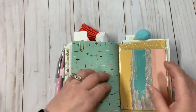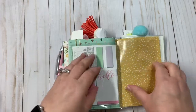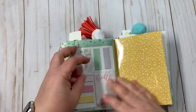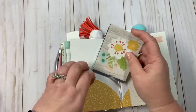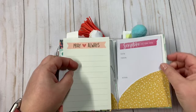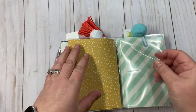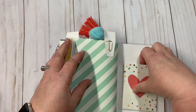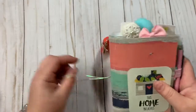Plain paper. Another folder with your dashboard and sticky notes. There are 2 clear pockets right there. There is your folder. You've got some journaling cards in there, some bigger journaling cards, and then scripture of the day notes. You've got 2 more pockets right here, and plain paper. And then more journaling cards in that adhesive pocket in the back.